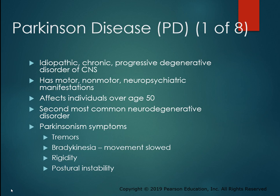For the most part, it affects individuals over age 50. There are more rare cases where the age of onset can be earlier. It is the second most common neurodegenerative disorder. The first most common neurodegenerative disorder is actually Alzheimer's disease. And we didn't really talk about Alzheimer's in detail, but that is the most common neurodegenerative disorder.